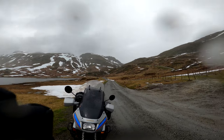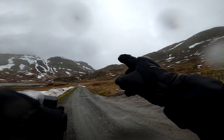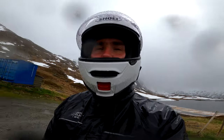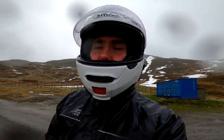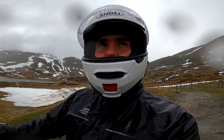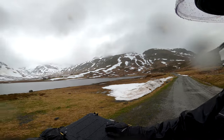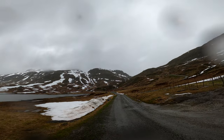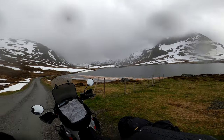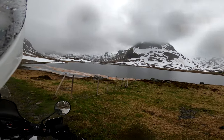It's really, really nice. Oh, this country is awesome. There's also a road over there, but maybe I will take it next time. I will try to come back when it's nicer weather. Maybe it will be better also. Wow, I'm really amazed. This is one of my dream roads here in Norway, and I am not disappointed at all. Okay, so we're going back.